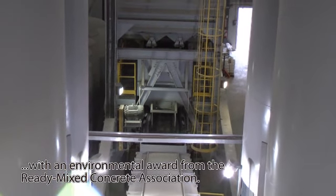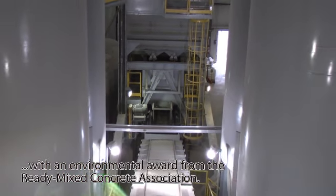The main feature of the plant is it's all enclosed. Unlike a typical ready-mixed plant, you see silos, we're all enclosed. So that's to mitigate dust, it's to mitigate noise, and it's also to enhance its appeal visually for the residents. We also have a completely paved concrete pad. So there's limited dust, there's no gravel that trucks have to drive on.